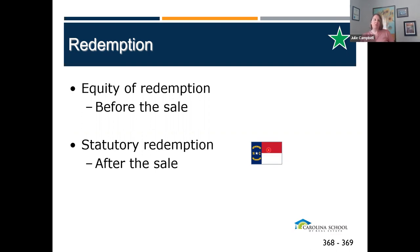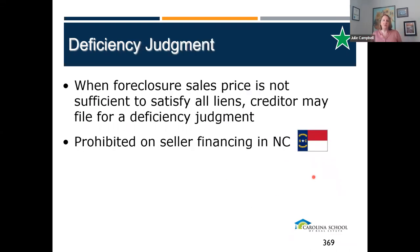So remember the lien priority we just talked about. Everybody's standing there with their hand out, right? Everybody's standing in line, in order with their hand out. The guys at the end of the line, maybe there's not enough money to pay everybody. Maybe the sales price isn't enough to pay everybody. So if anybody at the end of the line doesn't get paid their full amount, they could do something called, bless you, a deficiency judgment.